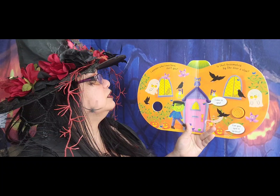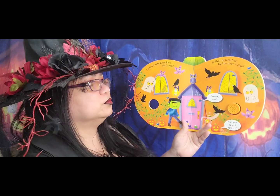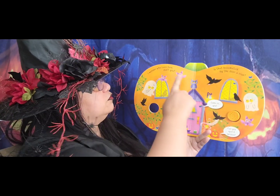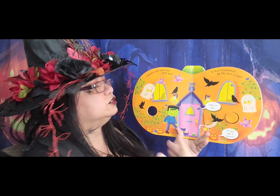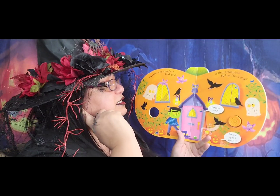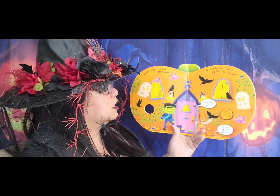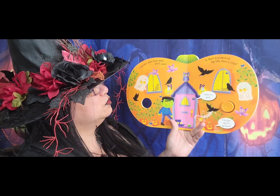I wonder who lives here, don't you? Is that broomstick by the door a clue? So again, you've got you, clue. They don't look the same, but they do have the same ending sound. Ooh, the ooh sound. The little spider saying, come in, you.